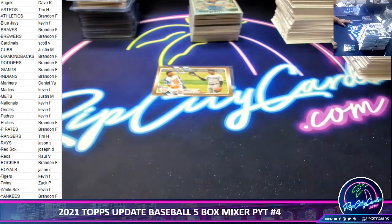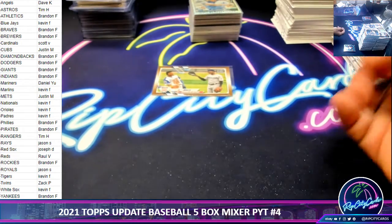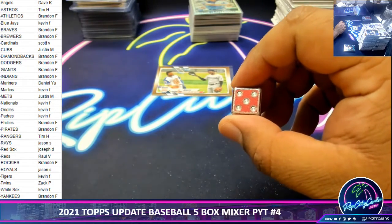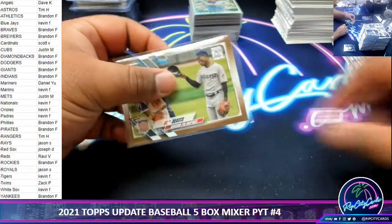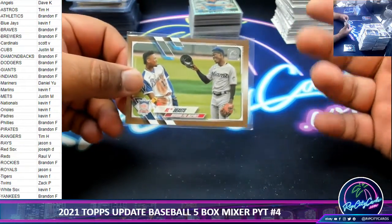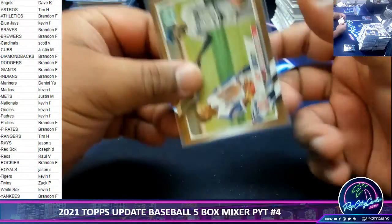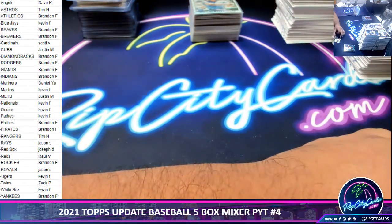So I'm going to do this real simple. I'm going to roll a die. If I get an odd number, it'll go to the left side team. Even number, right side team. So what was it? Odd left, even right? That is an odd number. So it'll go to the left side team, being the Braves. Now, if there are duplicates of this card, I'll give one to each team. This one in specific, though, is the only one numbered. And that's why it was randomed. And it'll go to the Braves.